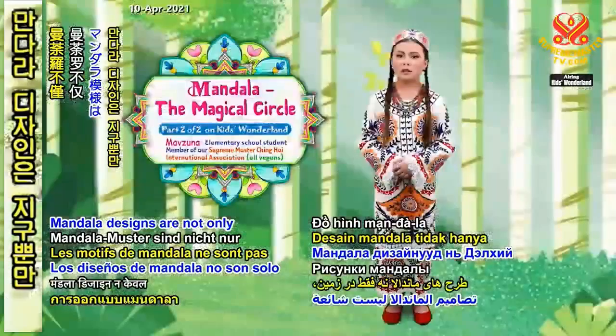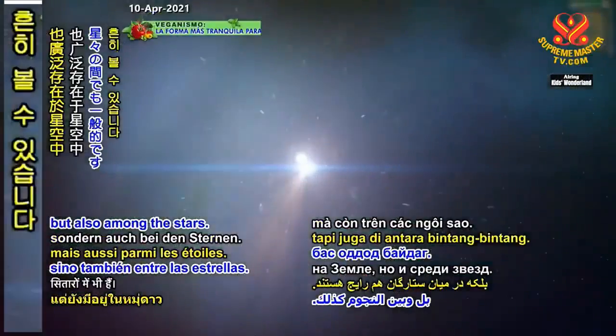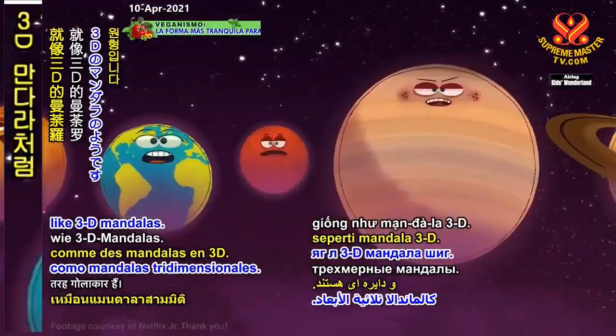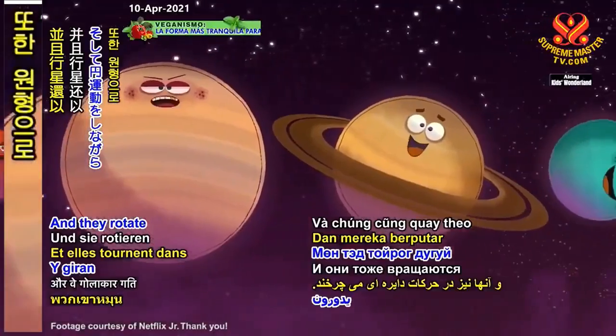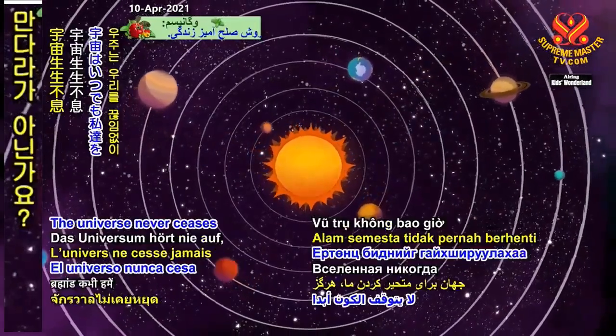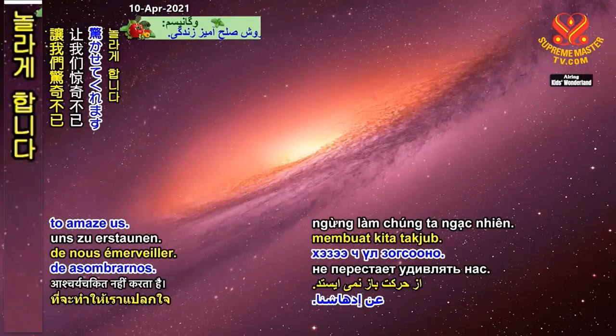Mandala designs are not only common on Earth, but also among the stars. Look at all the planets. They are all circular, like 3D mandalas, and they rotate in circular motions too. Aren't they the greatest mandalas ever? The universe never ceases to amaze us.